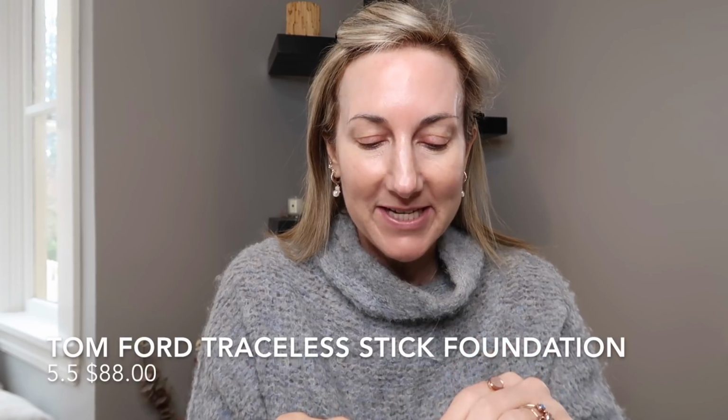Okay, for foundation, I always want to pick a foundation that's going to just make my skin look healthy, a little bit glowy, but not overly glowy, and also cover up any imperfections. So I am going to go with my Tom Ford Traceless Stick Foundation. I wore this the other day, you guys, and it still is my favorite holy grail foundation. It just sort of perfects your skin.